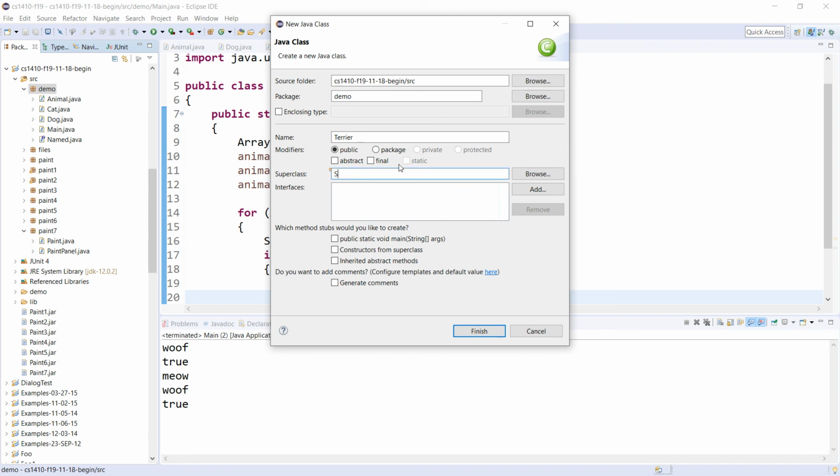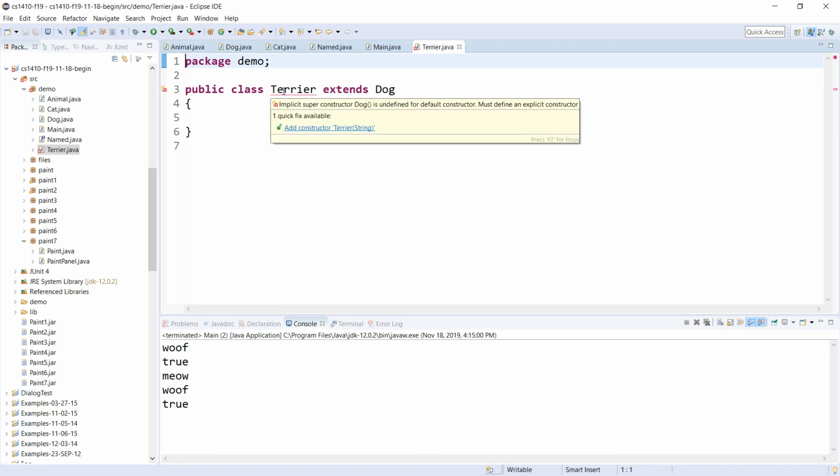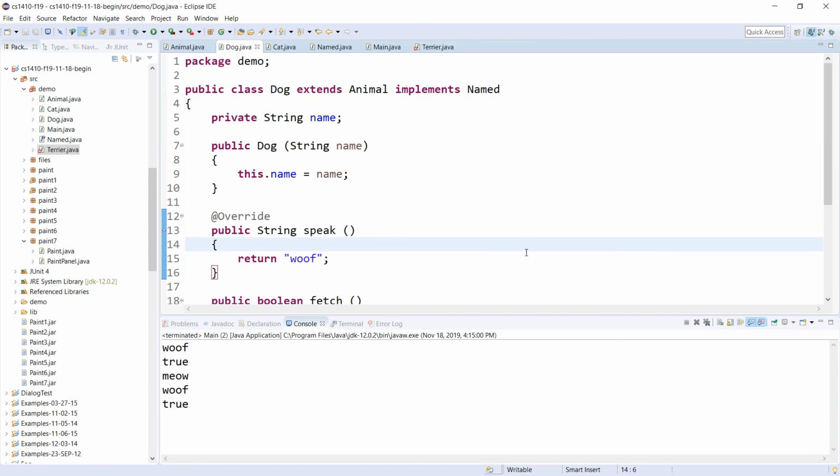So let me finish this. All right, so I've got Terrier extends Dog, and now it's complaining because, well, it's saying I did not define the constructor. So what's that mean? The error message says implicit super constructor Dog is undefined for default constructor. Must define an explicit constructor. What's going on here? Remember, here's a dog class. Yeah? Dog's only constructor takes a string.